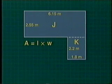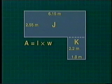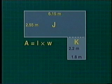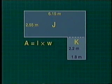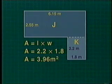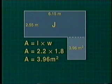Yeah, that's what I did too. Well, so far so good then. We already know the dimensions of rectangle K, so I'll begin here. Rectangle K is 2.2 meters by 1.8 meters. So, the area of K is 2.2 times 1.8, which equals 3.96 square meters. I got that. Good. Now I'll find the area of J.